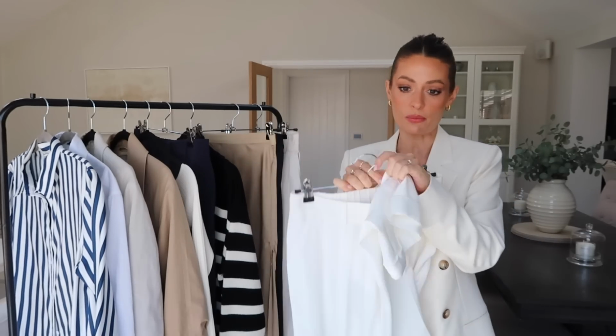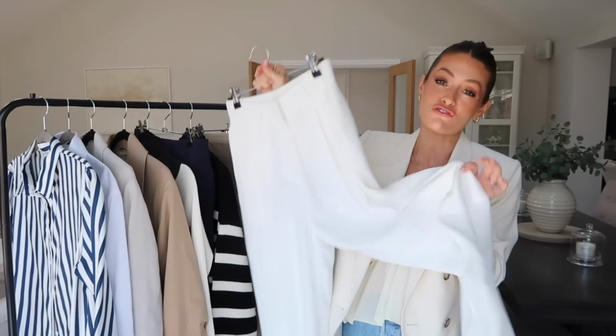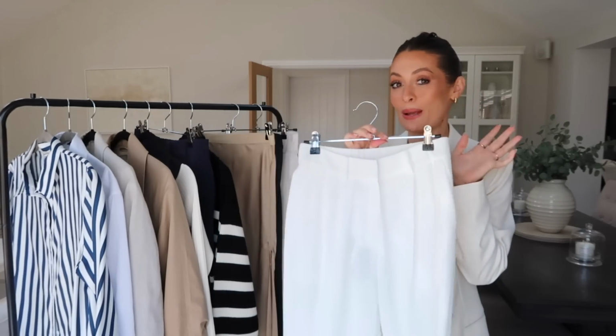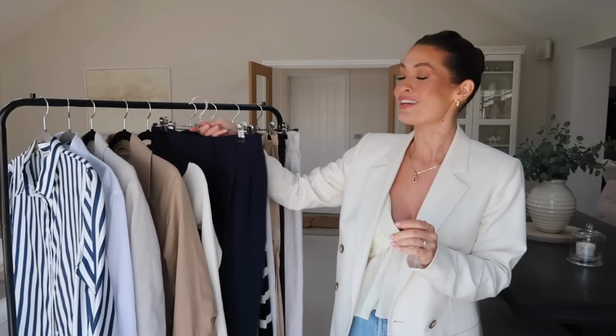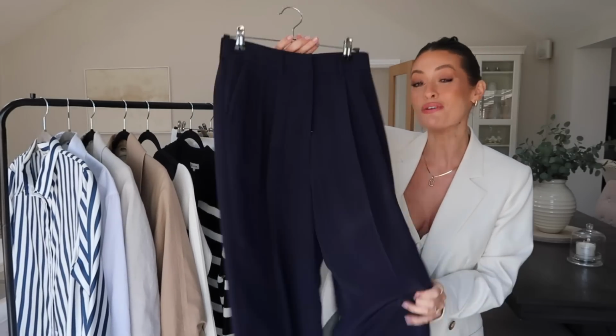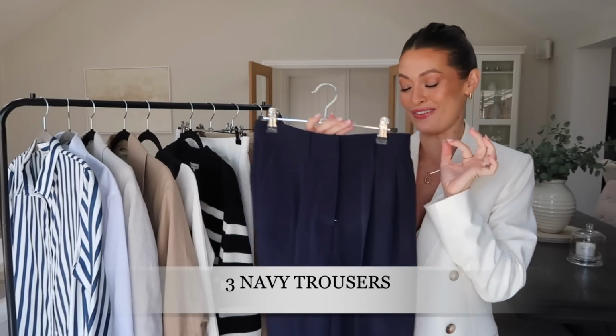But obviously, you could have them tailored if you did need to have them taken up a little bit. They just draped so nicely, and a really beautiful pair of silk trousers. Which takes me on to my next spring wardrobe staple from Lilysilk, a pair of navy trousers.